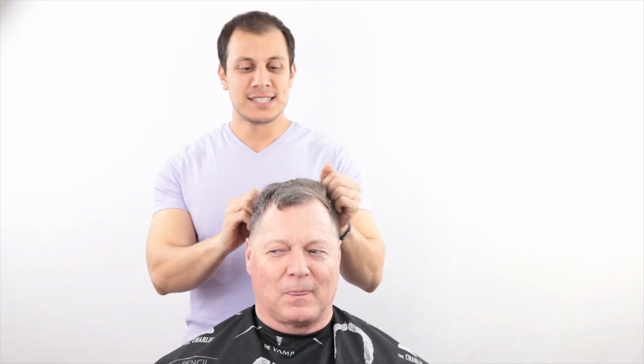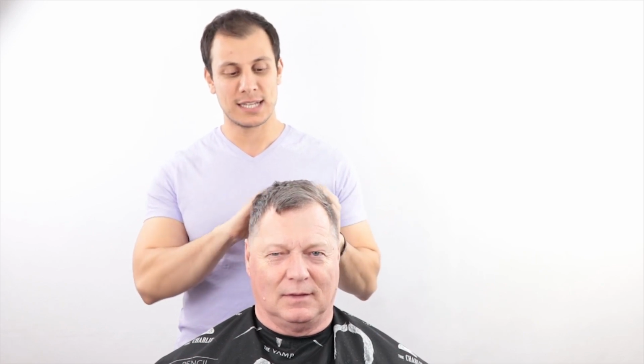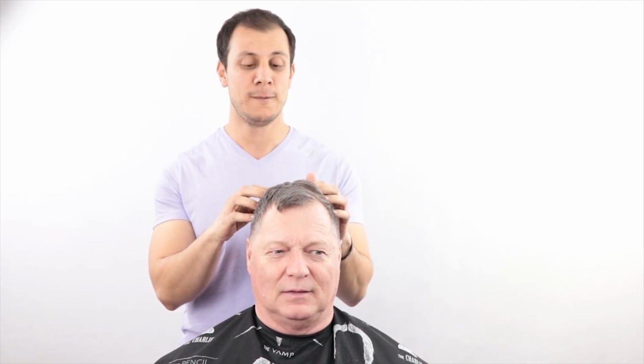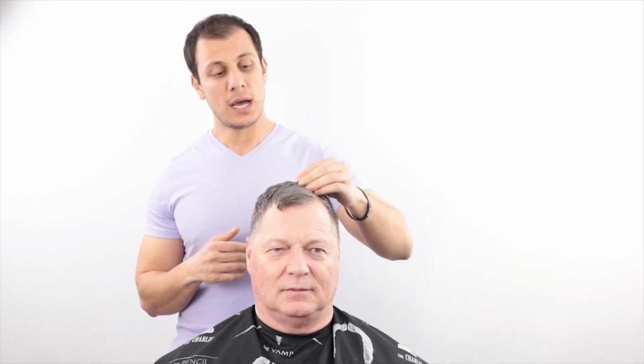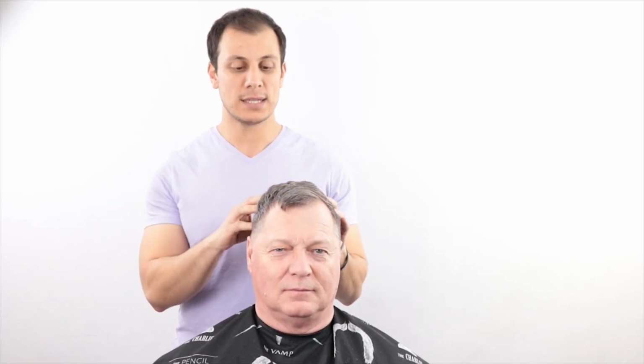So here we go, guys. This is the process. I did the whole haircut, and now after I finished fading, I did the top, and as you see, I did texturizing. I used the point cutting technique. I didn't go too deep in the hair because I don't want to remove too much weight, but I want to add just some movement to the hair. So this is all I did.